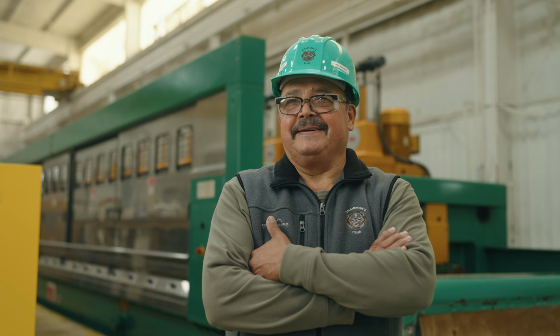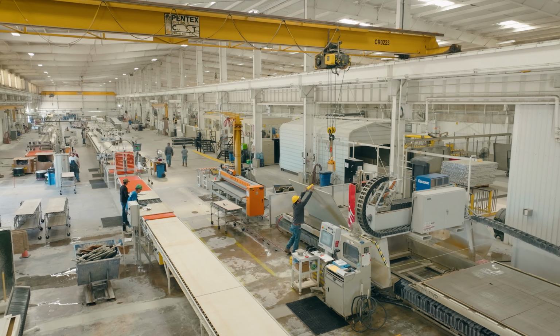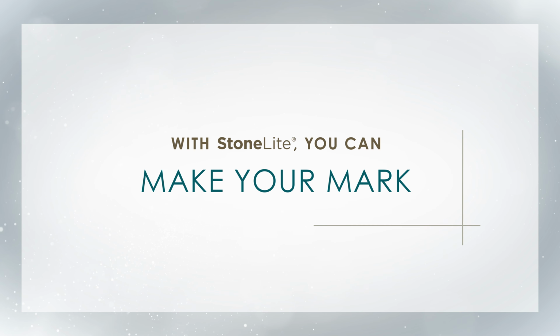They have pride in every piece that goes down the line. Every piece that we do, every hand that gets touched on it, we care about what we're providing to the customer because we know at the end of the day, we want it to be what they're expecting and for it to surpass what their expectations are when they get it on the building. With StoneLite by Coldspring, you can make your mark.